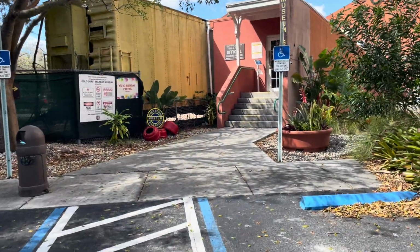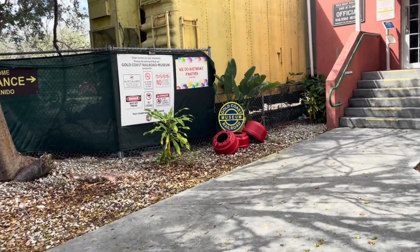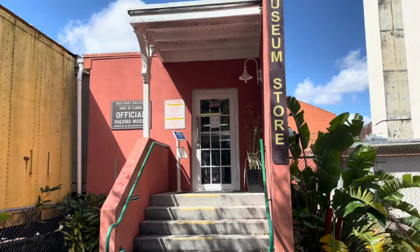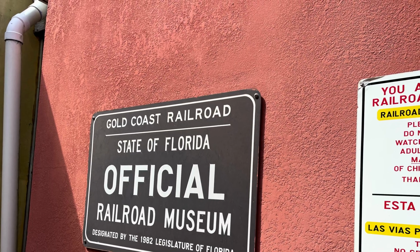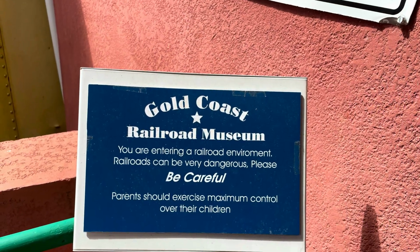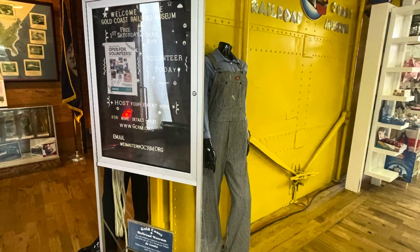The Golden Coast Railroad Museum is in the same area as Zoo Miami. You still have to pull in as if you were going to Zoo Miami and follow the directions to the railroad. Here you can see you're going to go in through the gift shop, because that's the way you go in. You pay, and you can go from there. Sometimes the other area is open, but this was what was open when we went.